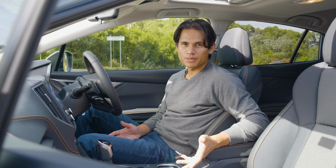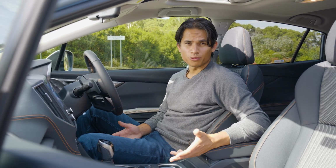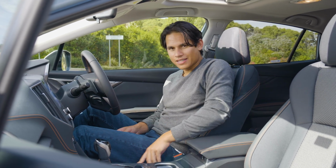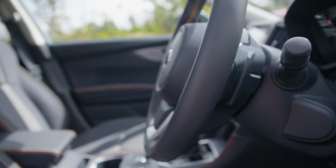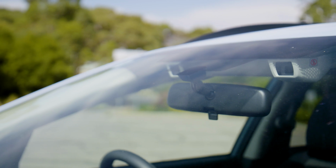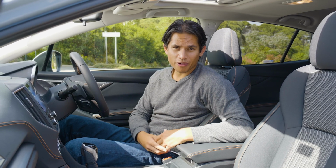This particular premium variant, which starts at $34,590 before on-road costs, comes with dual zone climate control, leather accenting on these seats, a leather steering wheel, and premium safety gear, including active cruise control, lane keep assist, lane departure warning, and reverse auto braking.